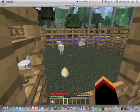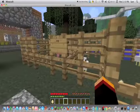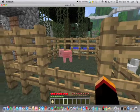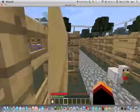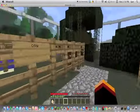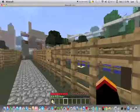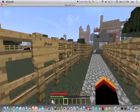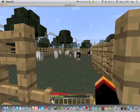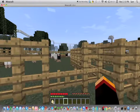Well, as you can see, we've built a chicken farm, chicken group, and there's one pig and one chicken just got let out, and there's the cows, and as you can see, there is sheep and there was cows.